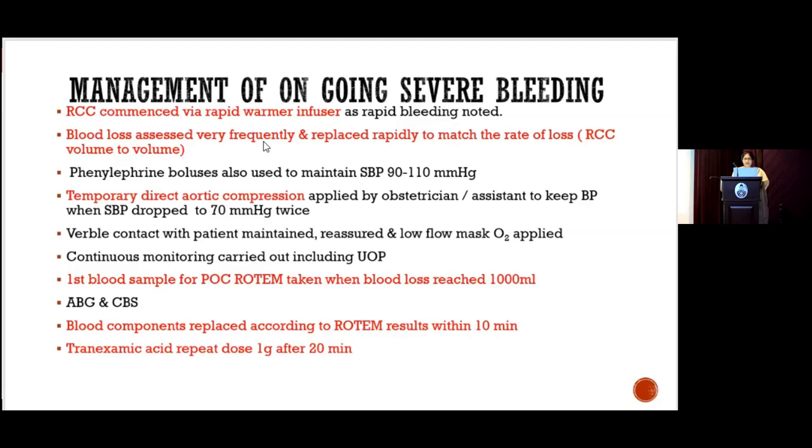Continuous monitoring was carried out, and the first ROTEM sample was taken when the blood loss reached around 1 liter. In addition, we did the arterial blood gas and the capillary blood sugar. The blood components were replaced according to the ROTEM result. So the sample was quickly sent to the ICU, and within 10 minutes we were able to get the report, because it's our own department. It was a point of care ROTEM. So we got the report, and a repeat dose of tranexamic acid was also given in between.